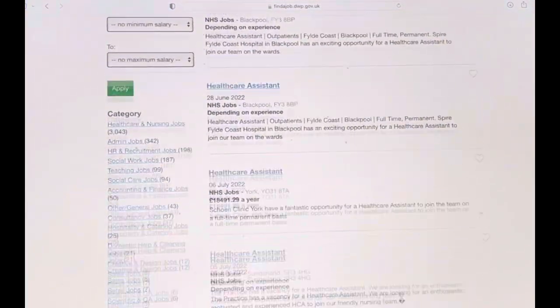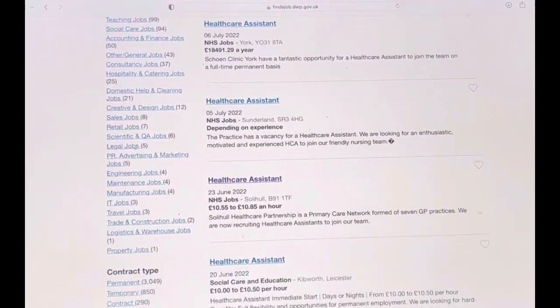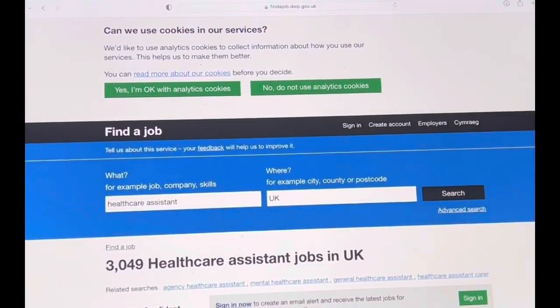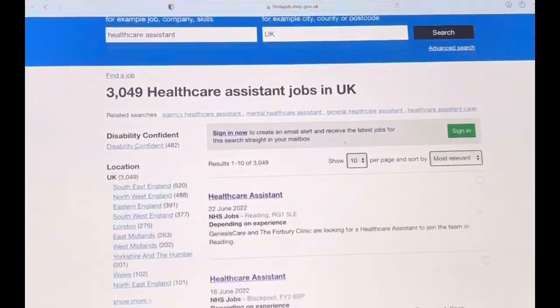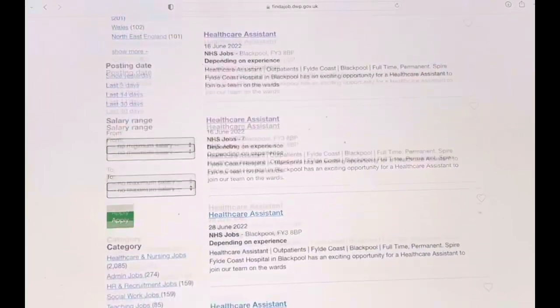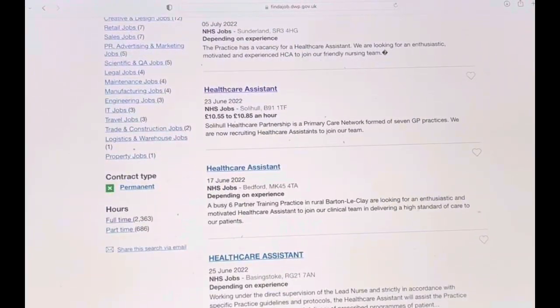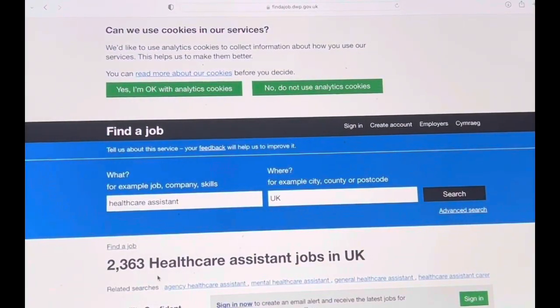And to apply proper filters, we came down here to select permanent roles, as well as to select full-time positions. And that did bring down our search to 2,300. You will recall this.